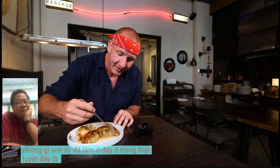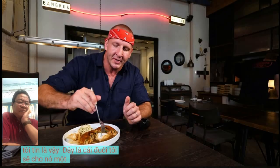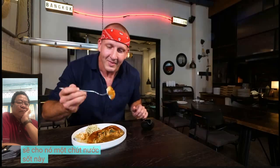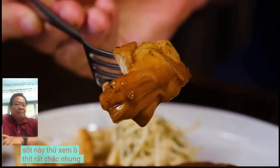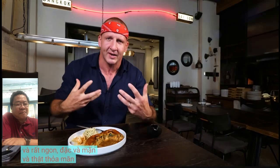Oh, that looks nice. This is a lobster emulsion. I believe this is the tail. I'm gonna give that a little bit of a swish in this sauce. Try it out. Oh, the meat is wonderful. Firm, but juicy. This gravy, it is so rich and so delicious. Just thick and savory and so satisfying.